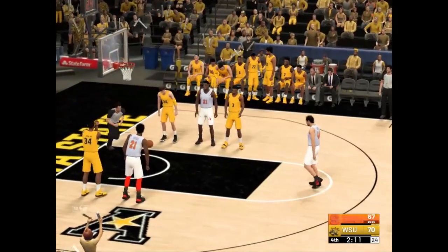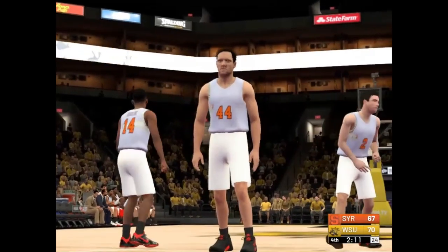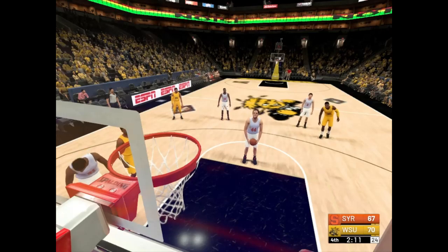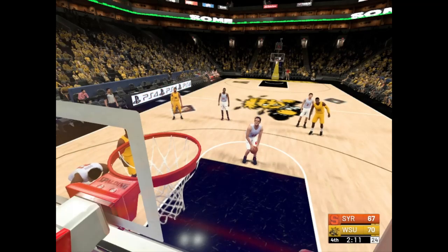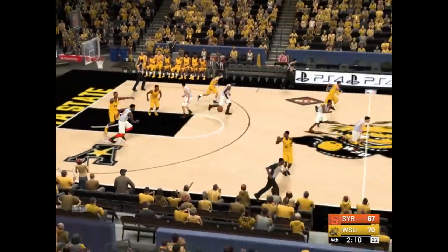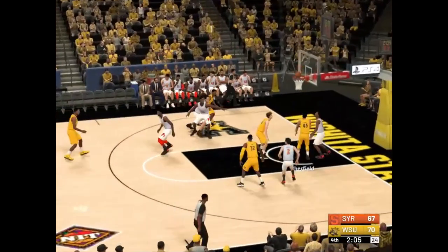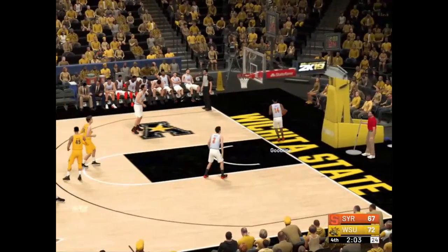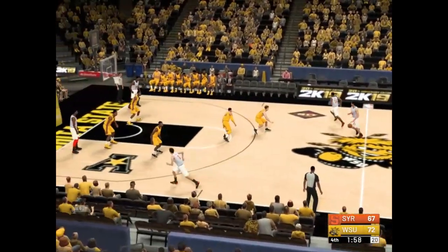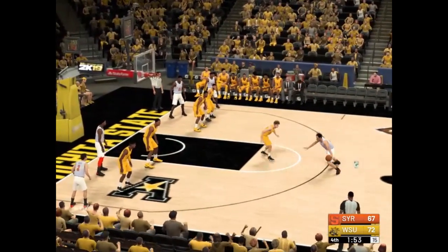And the first one at the line is good. So he hits 1 of 2 from the stripe. Gone through the fourth quarter shooting 50%, 7 of 14. Up and in on the layup. And you have to like the location of this pass. Gives it to him where he can do something with it. 1:53 left in the fourth quarter.